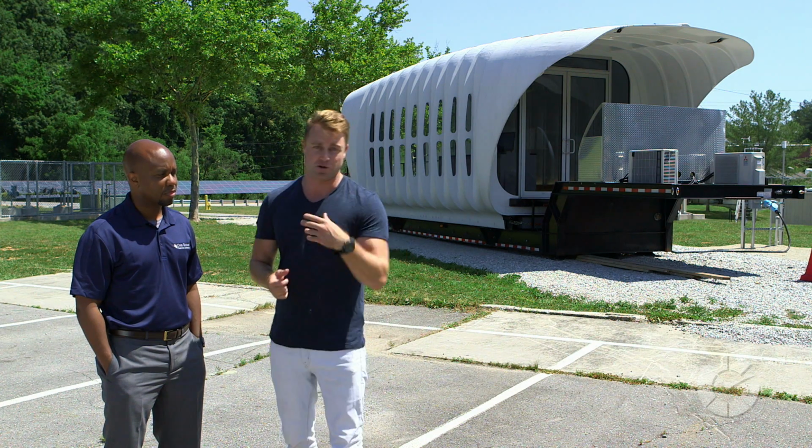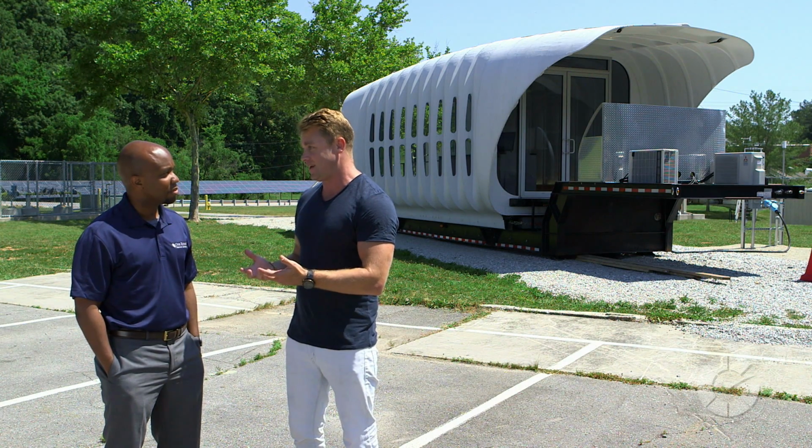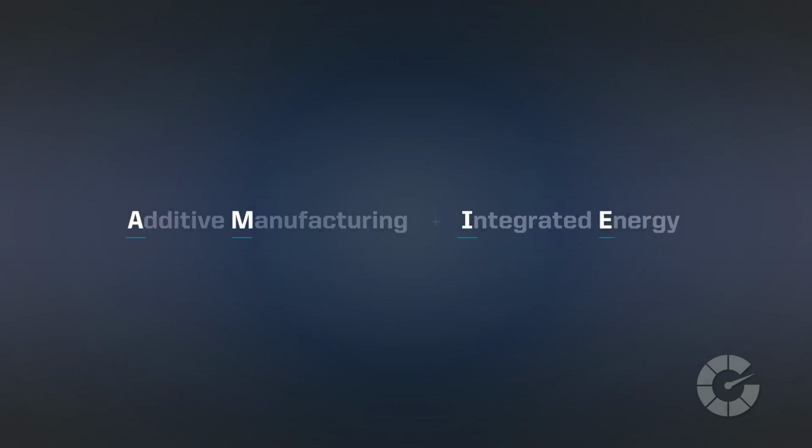Roderick Jackson is the group leader for Building Envelope Systems Research. Now, we're down here today to find out a little bit about this AMIE project. Now, obviously, AMIE is an acronym. So it's an acronym for Additive Manufacturing and Integrated Energy. It's kind of two concepts that we brought together, one to enable the other. We're looking at integrated energy. How can we use the vehicle and the building in some synergistic relationship?